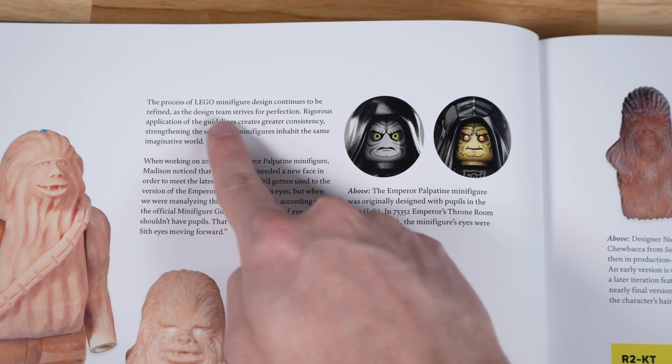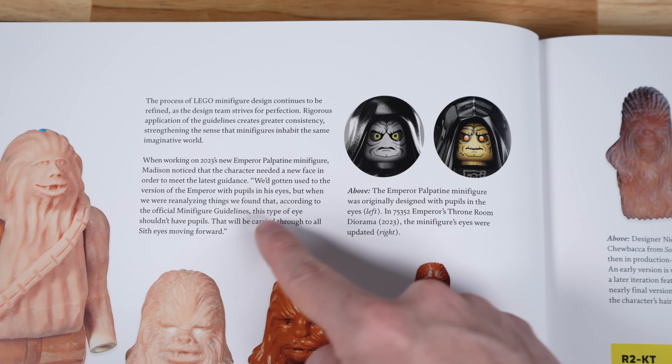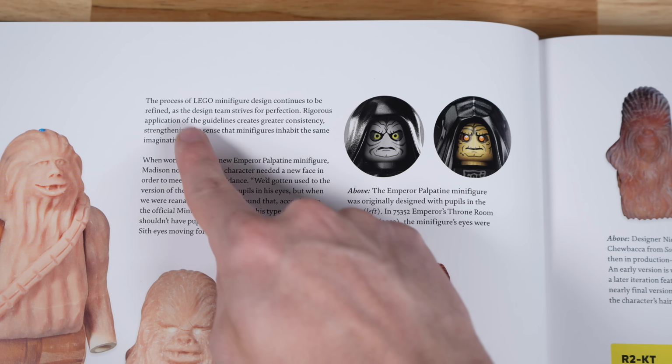On page 110, minifig designer Madison O'Neill found, while reanalyzing things, that according to the official minifigure guidelines from the LEGO company, not just LEGO Star Wars, this type of eye, being a colored eye, not just a normal LEGO human eye, should not have pupils, and that has to be carried through all Sith eyes moving forward.